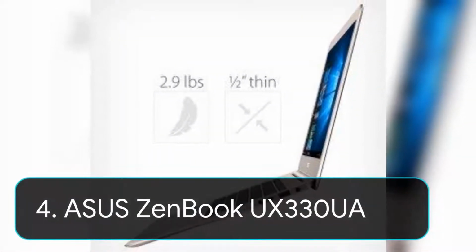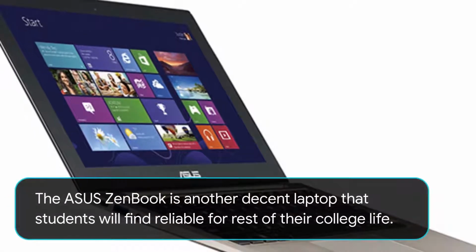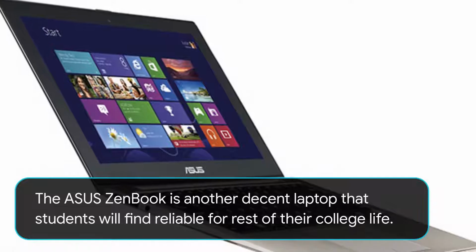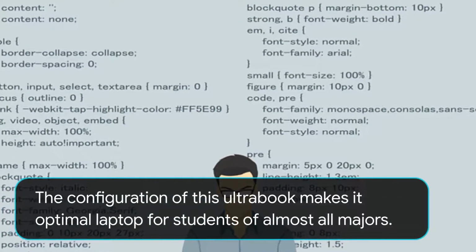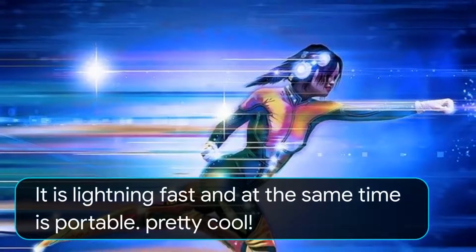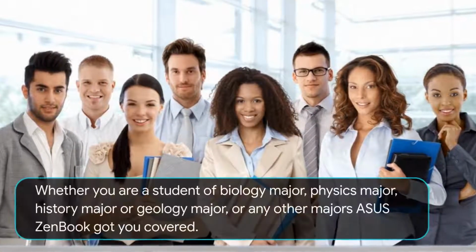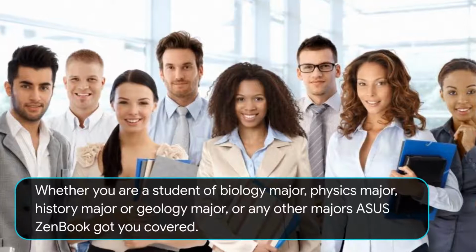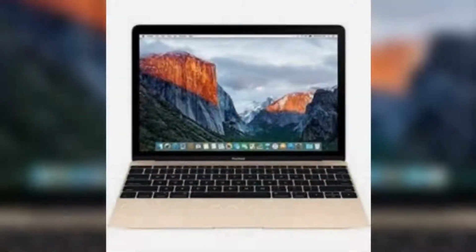4. Asus ZenBook UX330 UA. The Asus ZenBook is another decent laptop that students will find reliable for the rest of their college life. The configuration of this Ultrabook makes it an optimal laptop for students of almost all majors. It is lightning fast and at the same time portable. Pretty cool. Whether you are a student of biology major, physics major, history major or geology major, or any other major, Asus ZenBook has you covered.